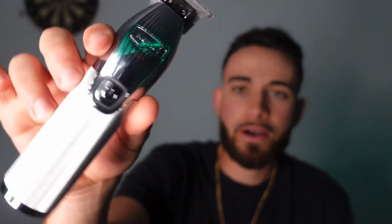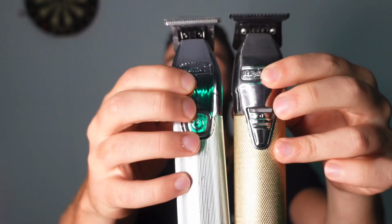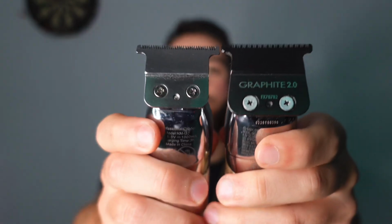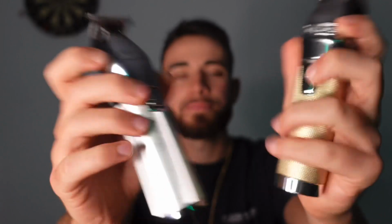On Amazon, I stumbled across this trimmer right here, which is made by Kemei. This trimmer is pretty much an identical knockoff of this one made by Babyliss. So as you can see, they look almost exactly the same. Blades are almost exactly the same. The whole entire design, almost identical. Feeling them in my hand, the Kemei one is actually a lot lighter, which is kind of nice. This one's a little bit heavier, but they both feel really great in your hand.